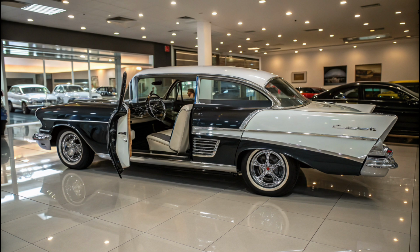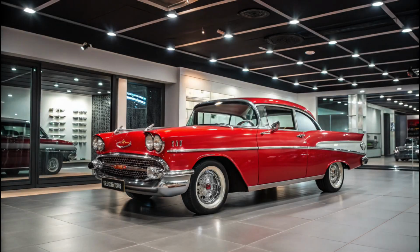Tech-wise, the Bel Air doesn't disappoint. Wireless Apple CarPlay and Android Auto, Google built-in, over-the-air updates, advanced driver assist with hands-free Super Cruise, and even voice commands for changing drive modes. It's all here, integrated cleanly into the user interface.